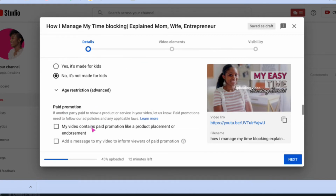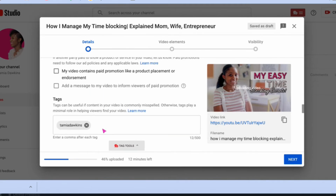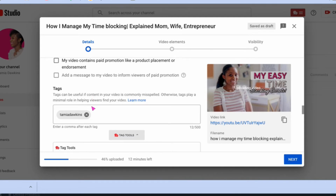Next, when you hit the more button, you can let YouTube know if the video that you're doing has a paid promotion. All of those details are there for you to read, but you just want to make sure that you sift through everything to make sure everything is covered.